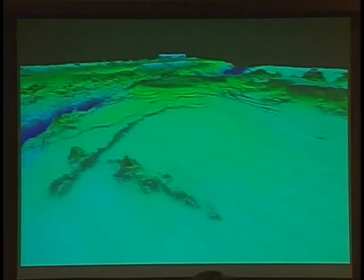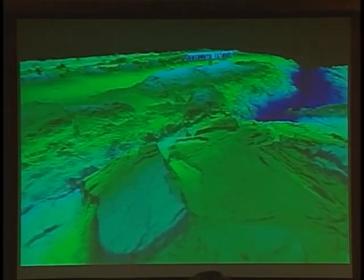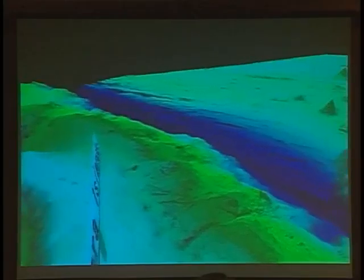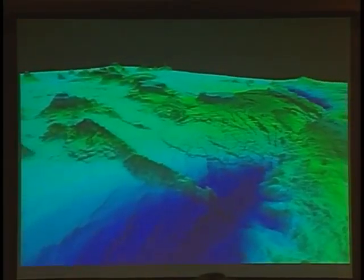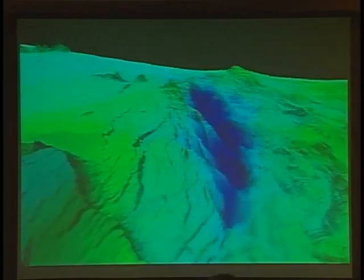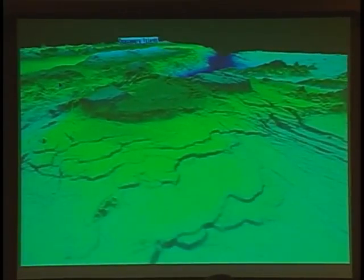The sea bottom is about 5,000 meters, and the top is 1,300 meters. As you see, the area is filled by material from the Pacific Plate side. And the tectonic stress is seen.